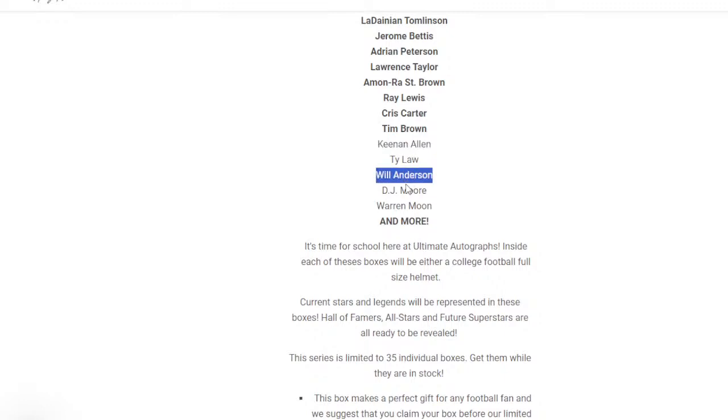Will Anderson, talented player out of Alabama. Chicago Bear DJ Moore's in here. What's up, Meg? And then Warren Moon as well.